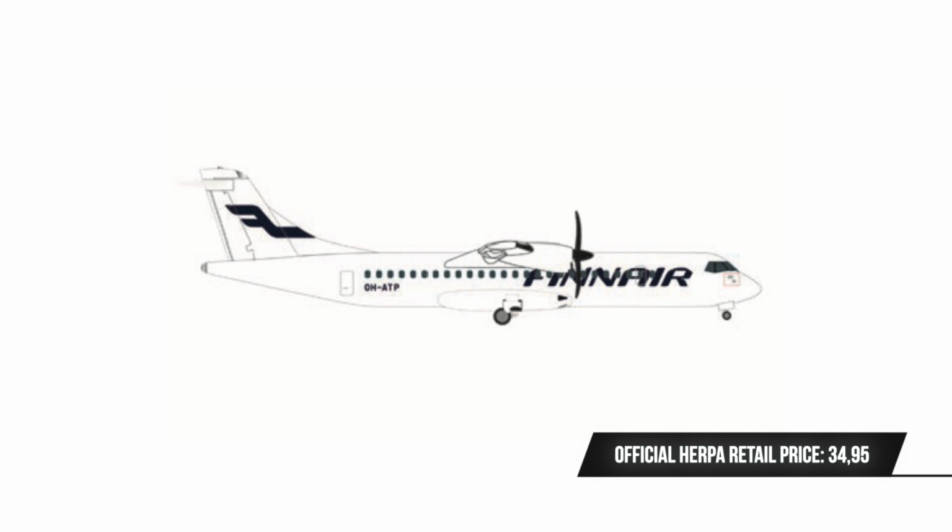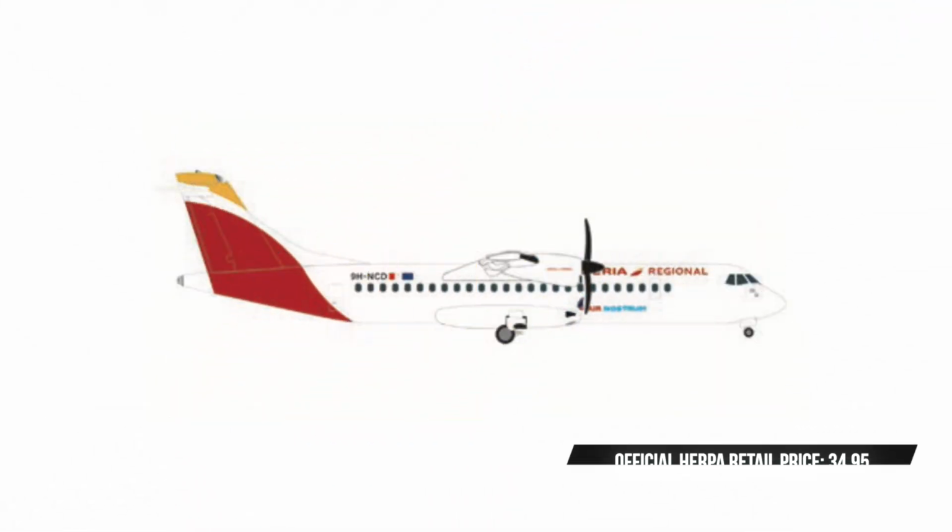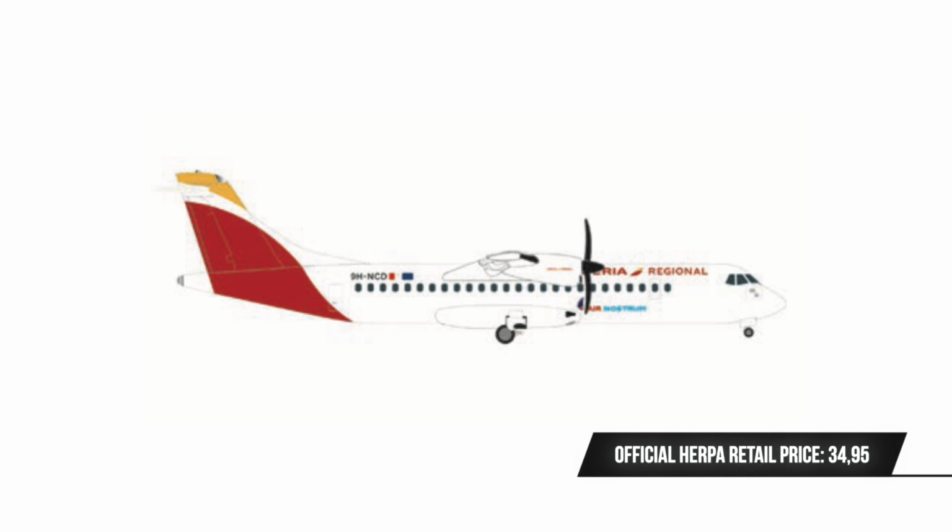Then a model that has actually surprised me quite a bit. It's also an ATR 72, but a 600 version. Not that there is much of a difference in terms of the look, but no matter, that is not the important part here. It is sporting the livery of Iberia Regional. And yeah, as I say, this is definitely a model that I didn't see coming, but hey, why not? I think this could also be a quite neat little aircraft for quite a few collectors.